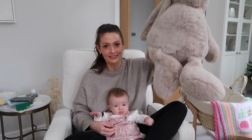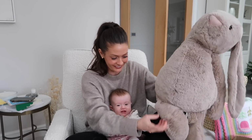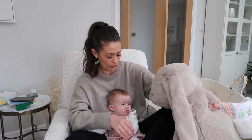How gorgeous is this? I could not resist. I just thought this sitting in the corner of her cot, obviously not while she's sleeping in it, but just in the corner of her cot. Oh, no, straight in the mouth. I just thought it was so cute. Oh, isn't he lovely? What shall we call him or her?